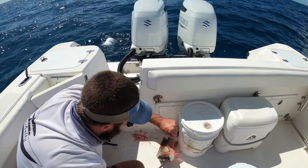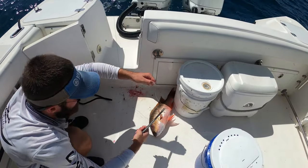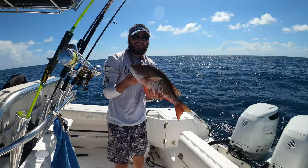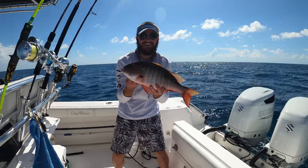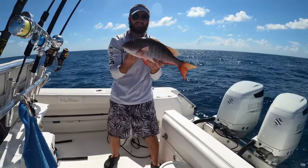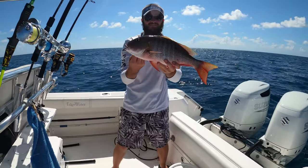End of the drift on a flat line, the mutton snapper hit. Bottom fish like a mutton snapper hits the flat line. What are the chances? There we go, guys. Our first ever keeper mutton snapper. How epic. What an absolutely beautiful fish. This is going to make for excellent dinner tonight. What a beautiful catch right there.